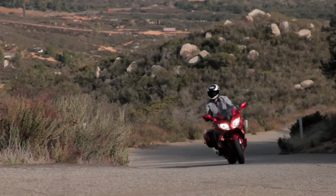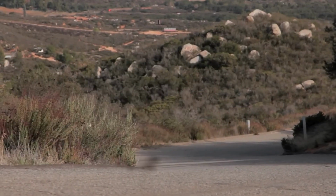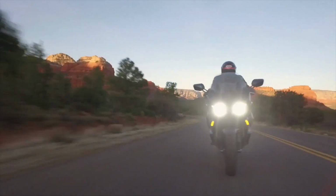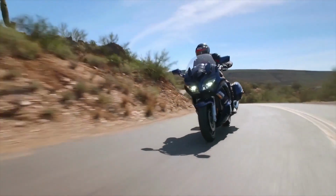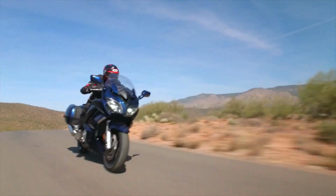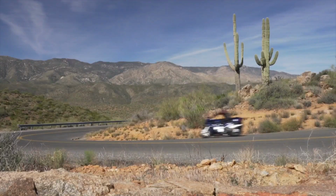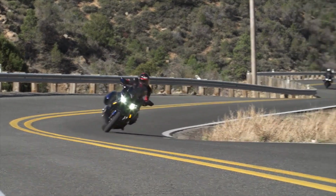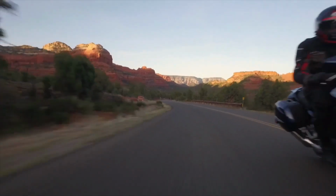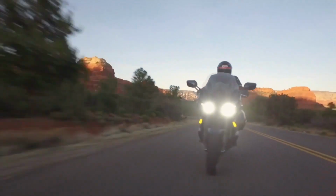Handling is where the FJR really shines. The throttle response is smooth, and the bike feels balanced even at higher speeds. Yamaha's engineers didn't just build a fast machine, they built one that feels planted and reliable, no matter the terrain. For riders who want a sport touring bike that doesn't compromise on comfort or speed, the FJR1300ES is a worthy choice.